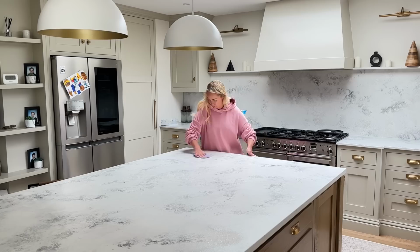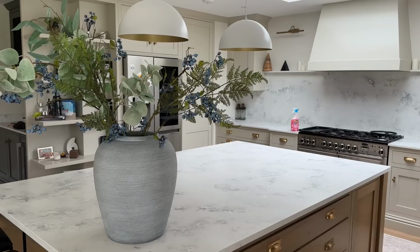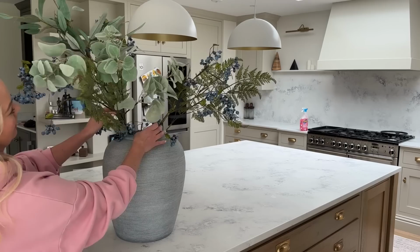And once all the surfaces are clean, I'm going to put the faux flower arrangement back. I love how big this vase is, and the arrangement itself is made up of faux eucalyptus and faux blueberries as well. And I love the way it looks, especially for spring.